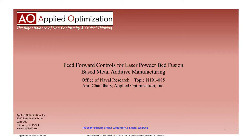I'm a principal scientist at Applied Optimization, and today I would like to speak to you about our SBIR Phase 2 project N181-085. It's about feed-forward controls for laser powder bed fusion. Specifically for feed-forward controls, we respond to a sensor signal that is collected on a layer-by-layer basis, and we respond in a predefined manner based on a mathematical model that we have developed for process simulation.